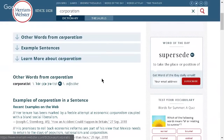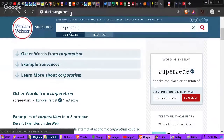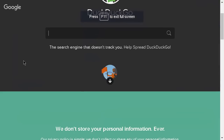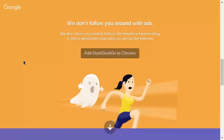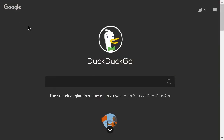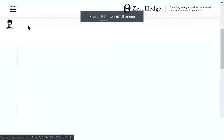So to avoid corporatism, we suggest using DuckDuckGo as your internet search instead, since it doesn't track you. It doesn't store your personal information. It doesn't follow you around with ads. And most of all, it returns objective search results, unlike Google, which is a political hack organization. Something I've been saying since 2016. Have you been listening? No?